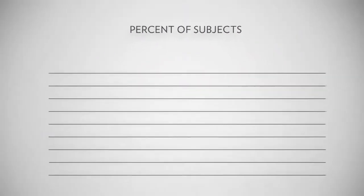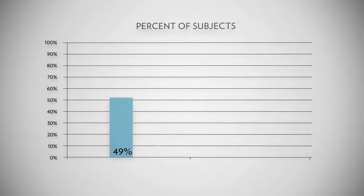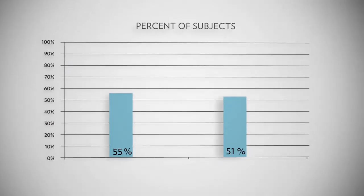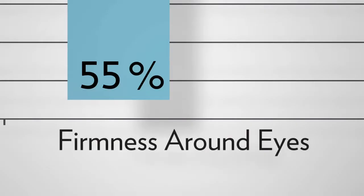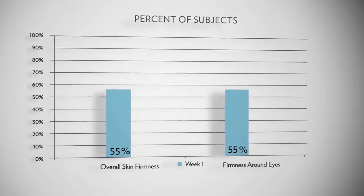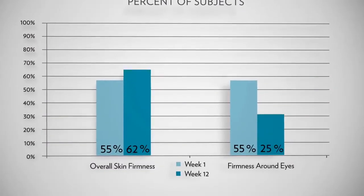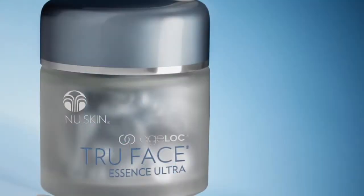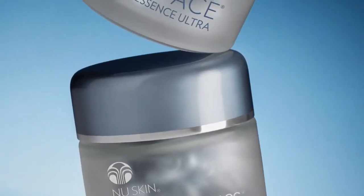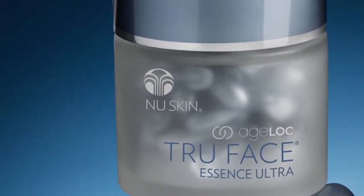In third-party clinical studies, after using AgeLock True Face Essence Ultra, over 55% of the subjects reported improvements both in overall firmness and firmness around the eyes in as little as 1 week. By week 12, an impressive 80% of subjects were showing improvements in these same areas. These results are among the highest response to a True Face Essence product that Nuskin has ever seen in these time frames.